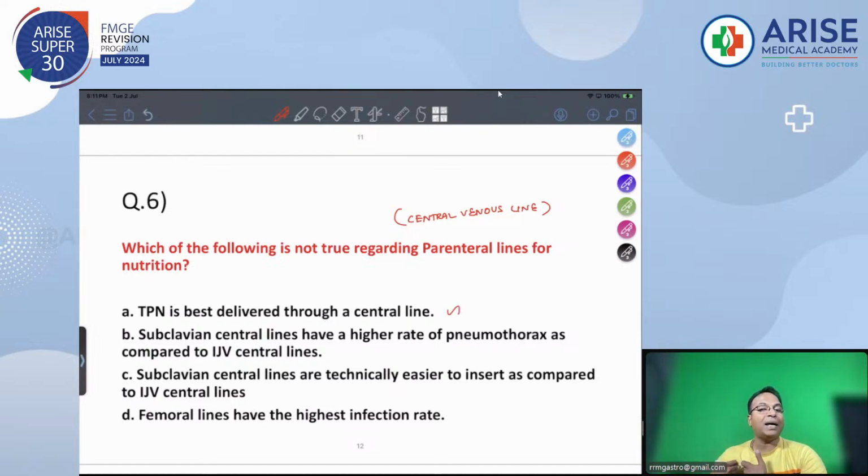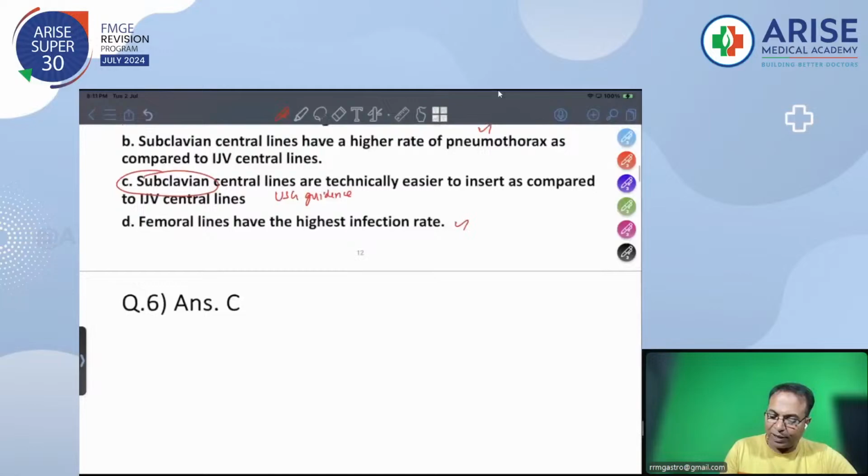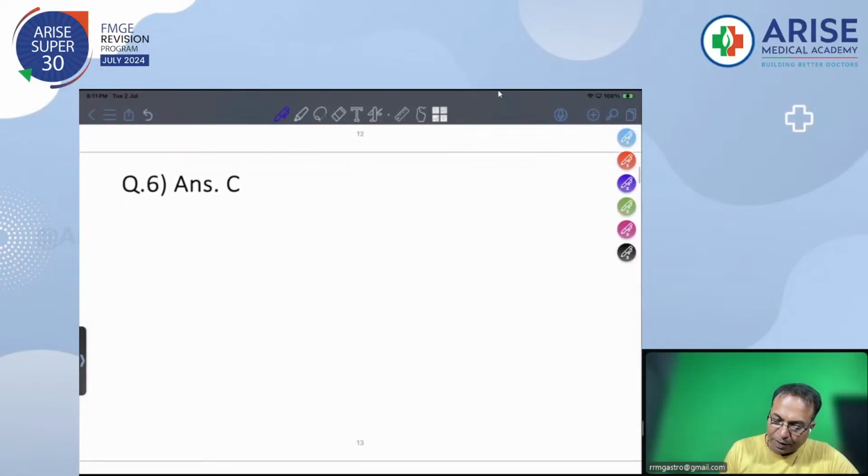Subclavian vein has a higher rate of pneumothorax, yes, because it goes below the mid-clavicular place, so you can injure the pleura very commonly. Subclavian central veins are easy to insert? No, subclavian central veins are difficult to insert and ultrasound guidance is needed. Femoral veins have the highest infection rate. Very good, all of you are correct. Answer is C.